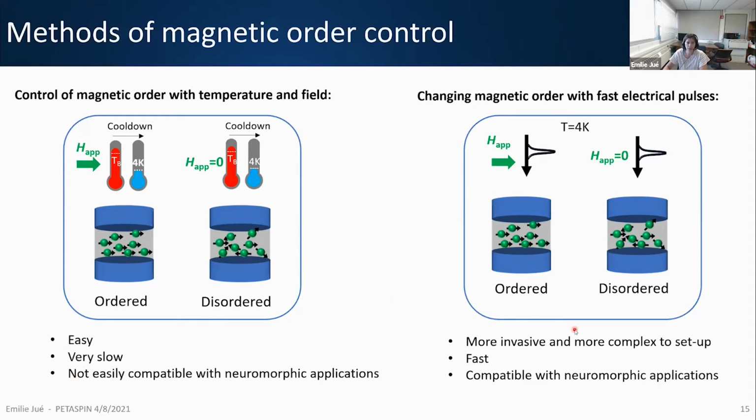On the other hand, the second method is more invasive and more complex to set up, but it has the advantage of being fast, and it is compatible with neuromorphic applications because in this case, the ordering properties can be controlled while maintaining the sample at 4K the whole time.